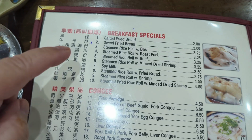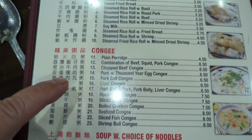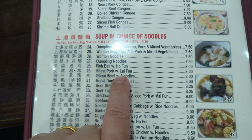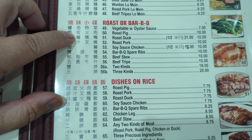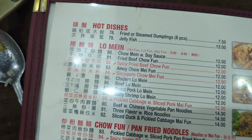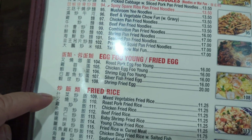First we have breakfast specials. This is where you can get all the rice rolls. I'm sure these are only available in the morning or early afternoon. You have congee, rice porridge, and then you have soup noodles with all types of noodles. Wow, they even have a Lai Fun, which is very old school. Now we have Hong Kong style lo mein, roast pork and barbecue. These are the meats only. The roast meats over rice. You have soups. Next you have some hot dishes, lo mein, chow funs, pan fried noodles, old school egg foo youngs, different types of fried rice.